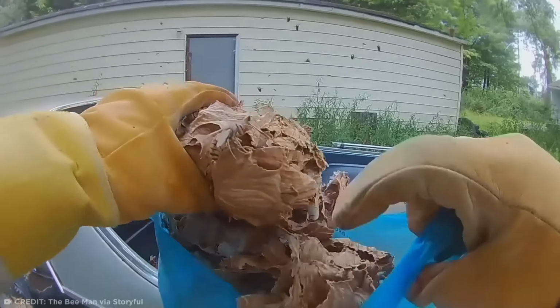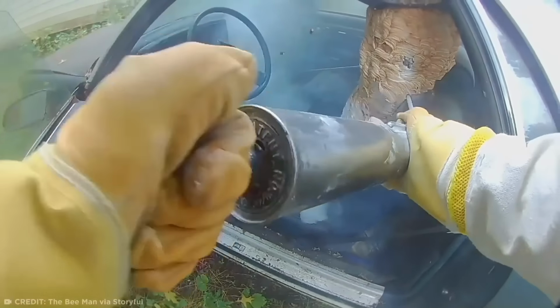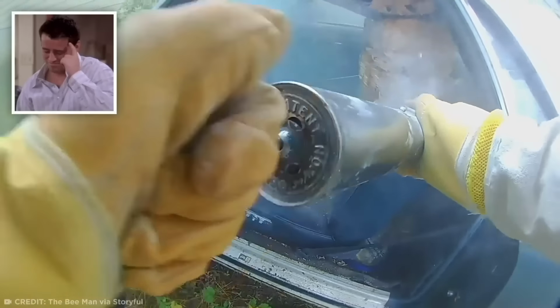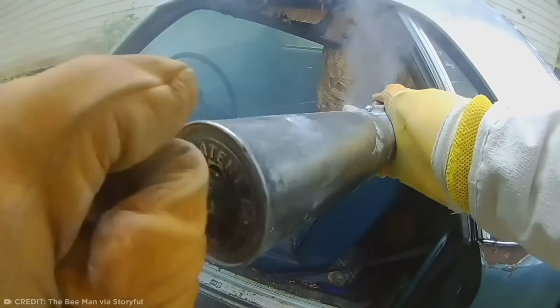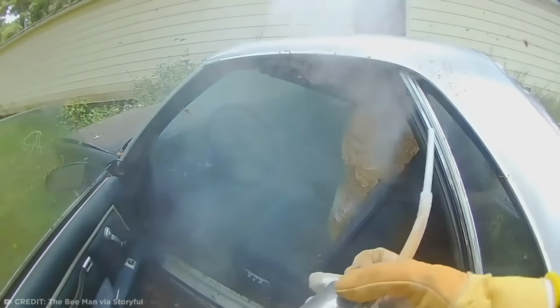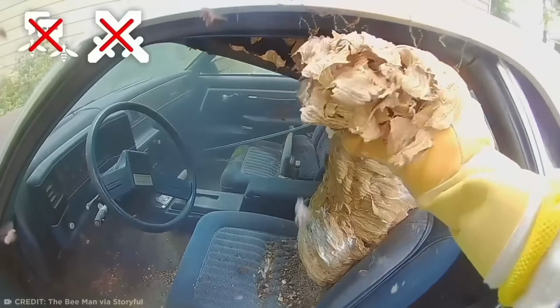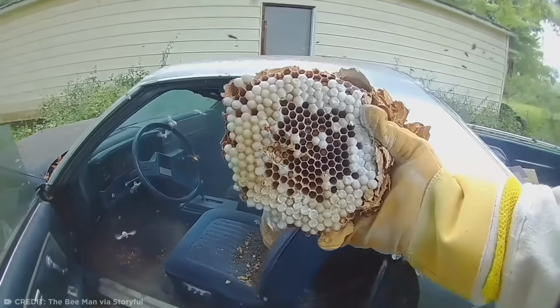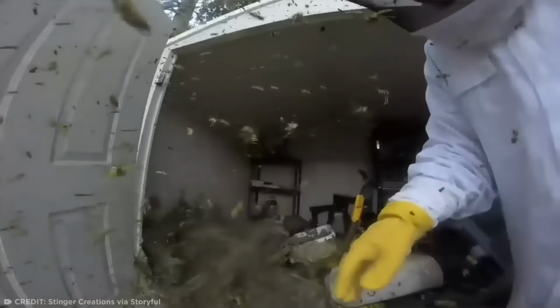Gonna need a bigger bag. Here you can see this exterminator using a smoker to calm the hornets. A smart move. Smoke disrupts the chemical signals that hornets, wasps, and bees use to communicate to the rest of their colony. Unable to communicate, they can't organize an attack, allowing our exterminator here to leisurely remove the nest from the car. That's a neat trick, one that this next exterminator probably should have used.